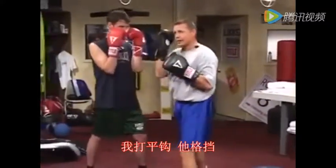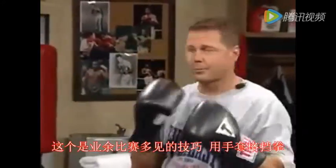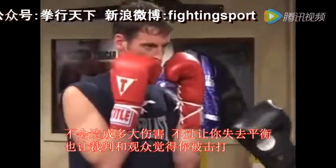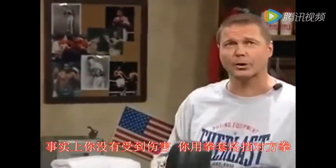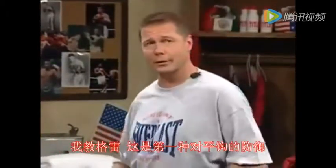I'm trying to hook with the hooks. Now, what he's doing right there is catching it with, this is an amateur defensive move, that you can catch the punch on your glove. It doesn't hurt you, but it gives you the effect. It turns you off balance. Plus, it looks to the judges or the crowd like you're getting hit, when in reality, you're not getting hurt, but you are taking the shot and taking the brunt of the blow.